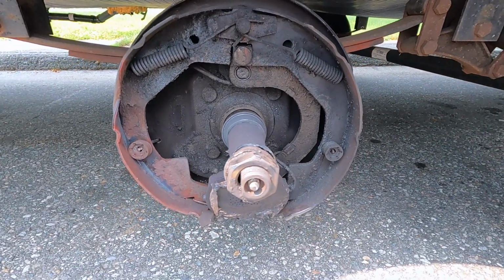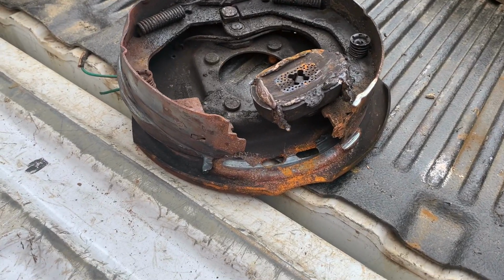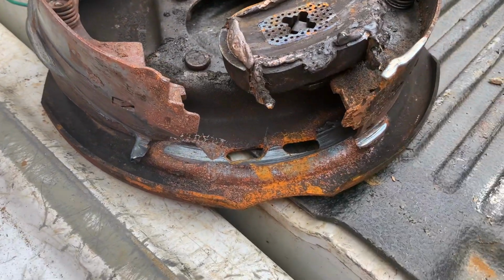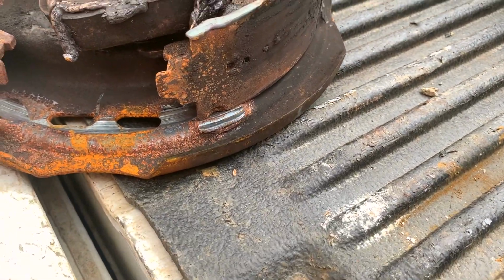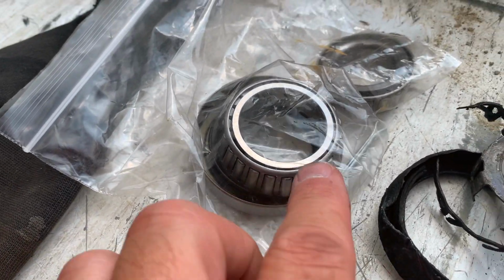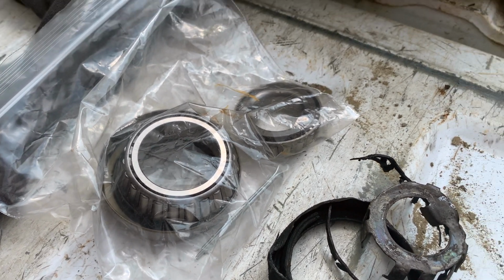Which is when I said to him, so what's a wheel bearing supposed to look like? So this is the old brake drum. You can see that it got so hot that it actually misshaped the drum. All of this melted. The brake pads were completely gone. This is all that's left of the wheel bearings. Here you can see a new bearing set compared to what we have left. Everything else just disintegrated and fell out the end and disappeared.